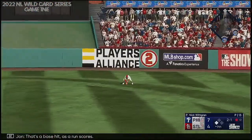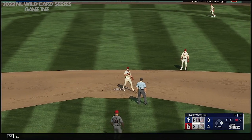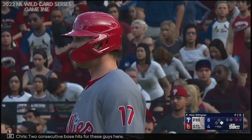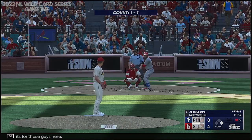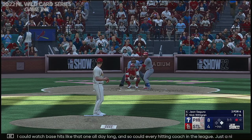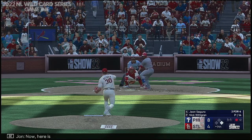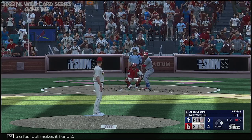That's a base hit as a run scores. Two consecutive base hits for these guys here. I could watch base hits like that one all day long, and so could every hitting coach in the league. Just a nice line drive into center field. Now here is Jean Segura. So a foul ball makes it 1-2.